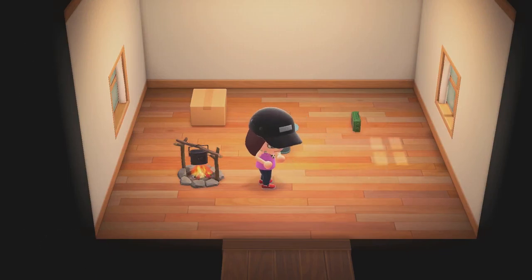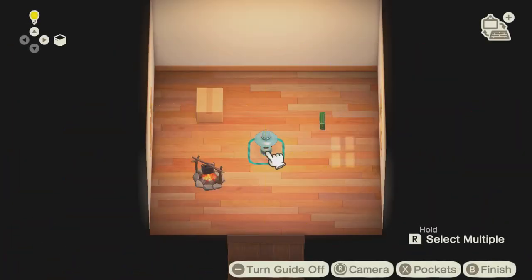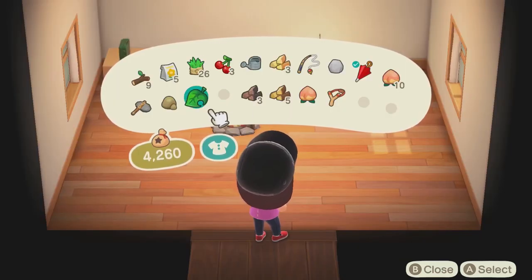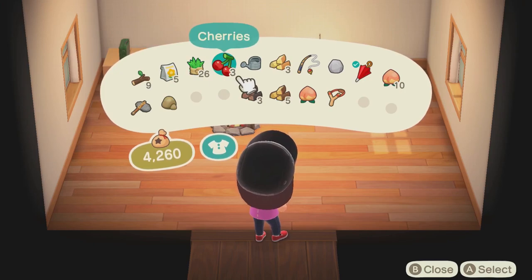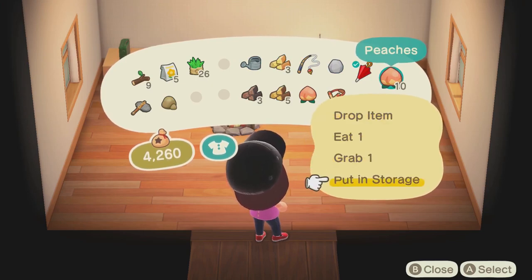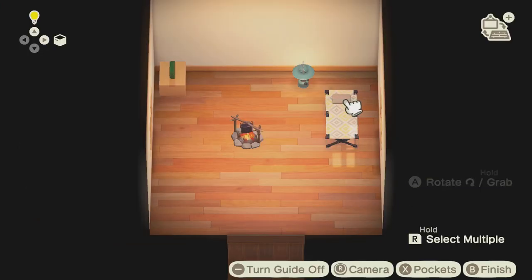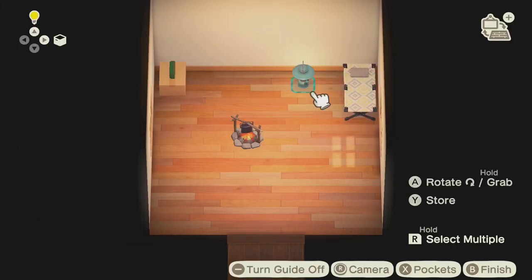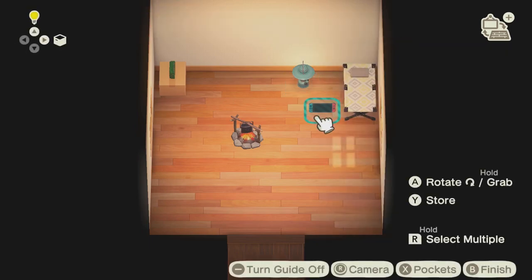And then also, oops, we can have a decoration mode. Oh, this does make decoration so much easier. Ah, Milky found out how to put things in storage. We just need to click on it, then we can put all the things we want into storage. Let's see, maybe I want to put some cherries into storage, and then some peaches. This definitely helps a lot since initially our backpack is pretty small. The decoration mode is so easy to use, and then also we can directly pull items from our storage to the room, which is pretty amazing.